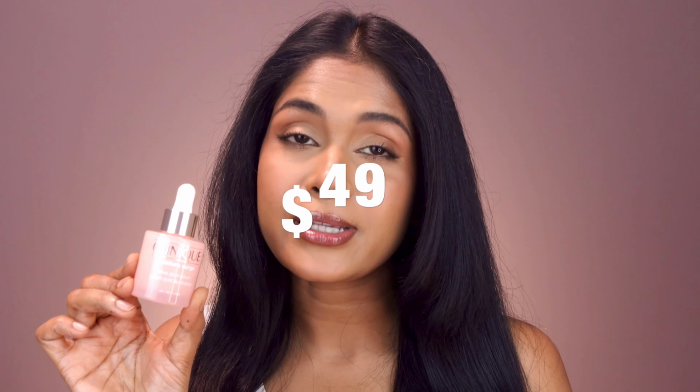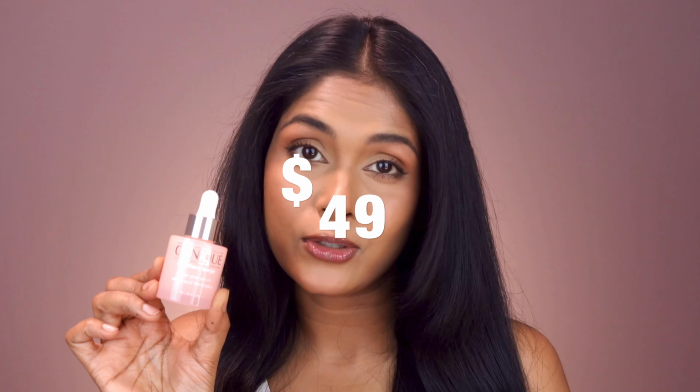At $49, I feel it's a bit expensive for what it offers. I've tried products in the $52 range or even slightly higher that delivered more noticeable targeted results, especially ones with anti-aging ingredients that target fine lines, wrinkles, and overall skin texture. And that's the kind of skincare I lean towards these days. And if I'm spending close to $50, I would rather invest in something with long-term multi-benefit results.